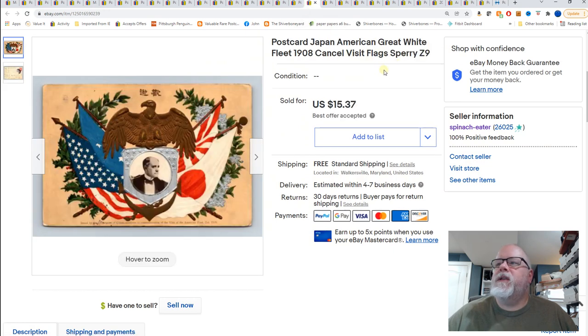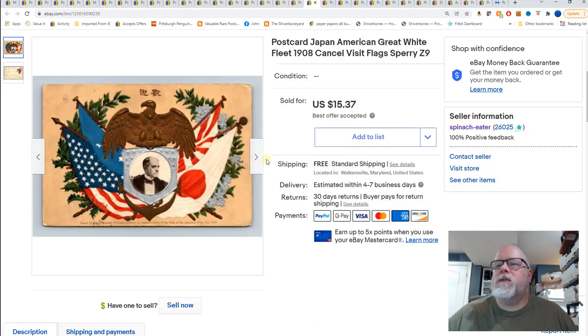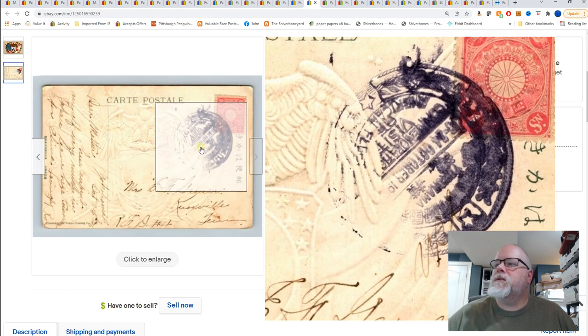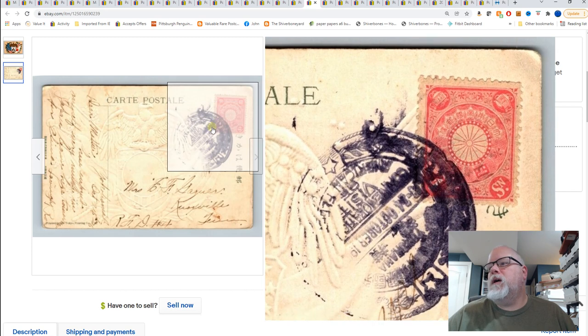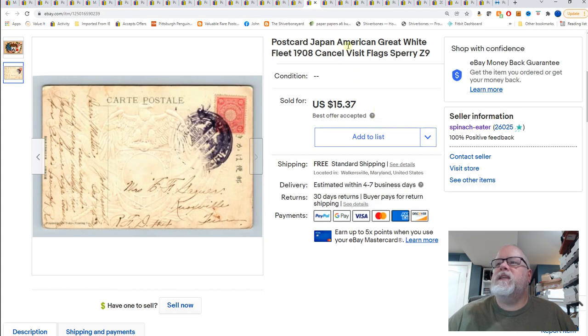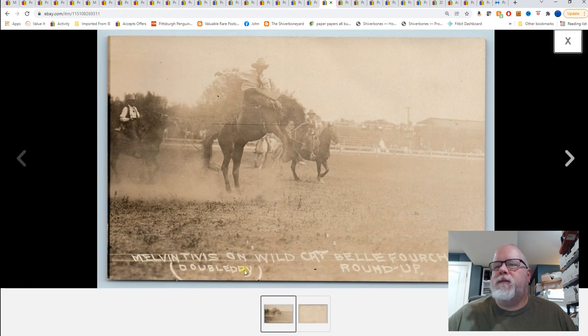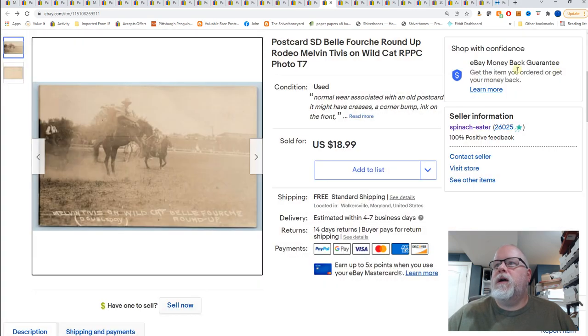Japan, American Great White Fleet, 1908. Cancel, visit, flags, Sperry. So that's Admiral Sperry, when the Great White Fleet went to Japan. Nice cancel. And the Sen, I think SEN is the name of the currency or the stamp. Anyway, $15.37 for that card. This is Belle Fourche Roundup, Rodeo, Melvin Tivis on Wildcat. Real photo. If you find these rodeo cards with cowgirls, those can bring in really good money. Hundreds. $18.99 for that one.